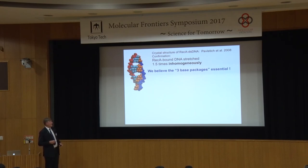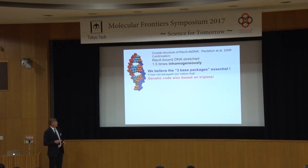And we believe that these three-base packages are important. We don't know yet, I just postulate that they are important. And this is paraphrasing what Watson and Crick said in their 1953 paper. They say, it has not escaped our notice that our structure could provide a mechanism for copying. So I copied that text here.